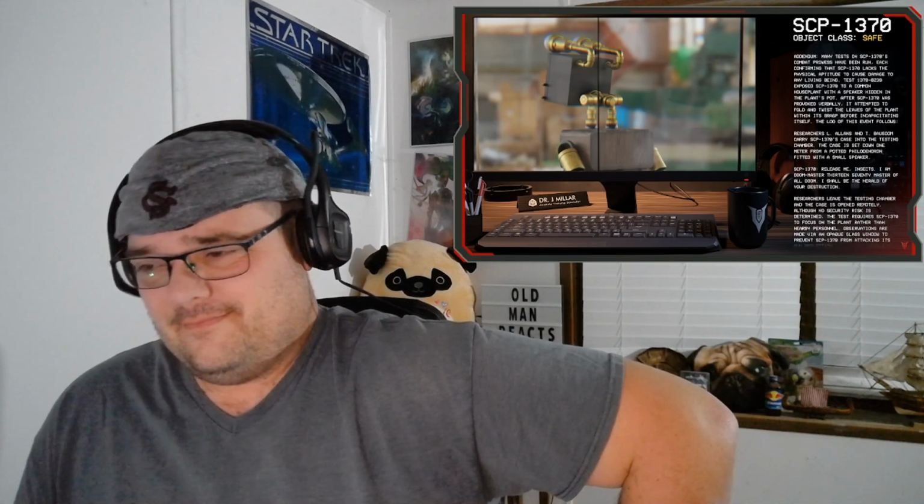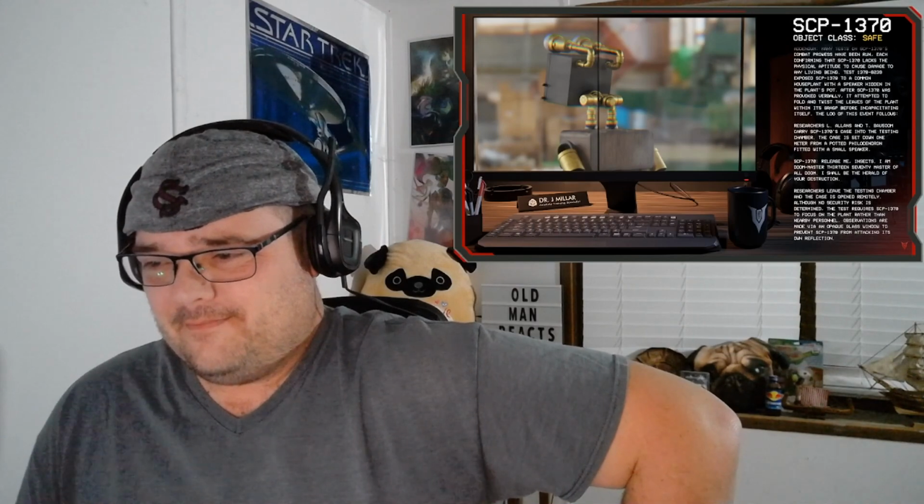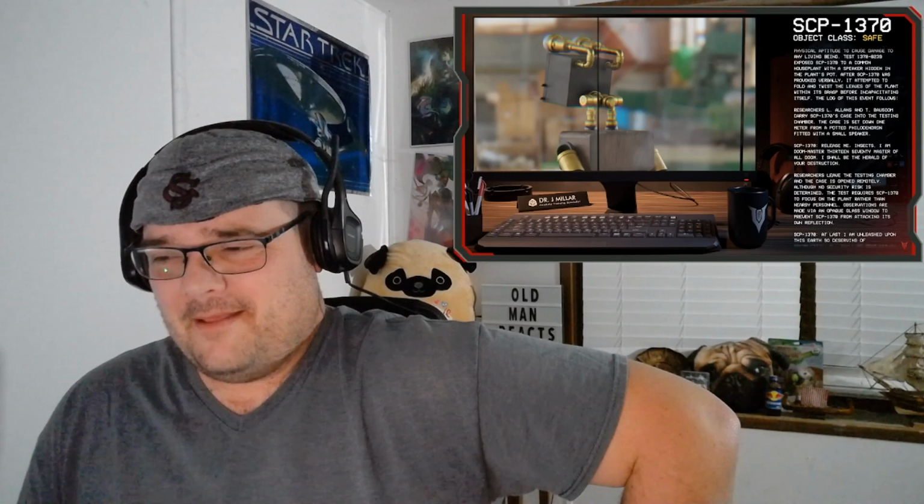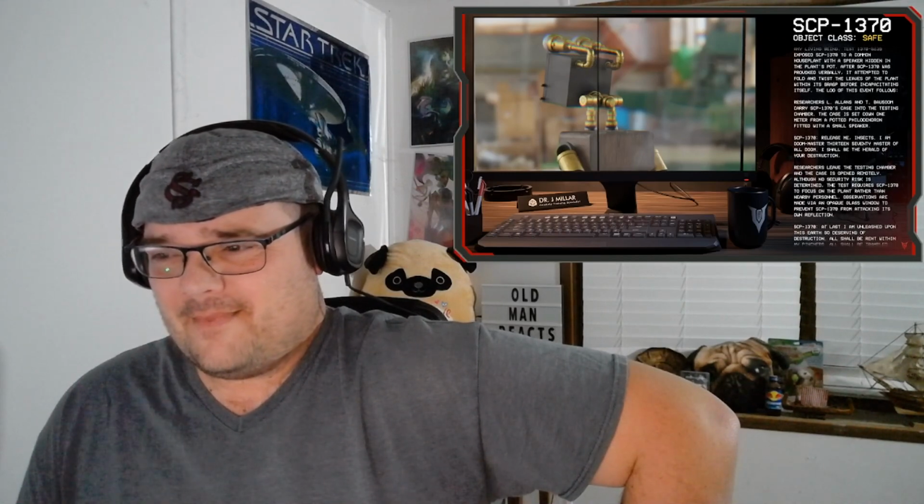Researchers L. Allens and T. Bossum carry SCP-1370's case into the testing chamber. The case is set down 1 meter from a potted philodendron fitted with a small speaker.